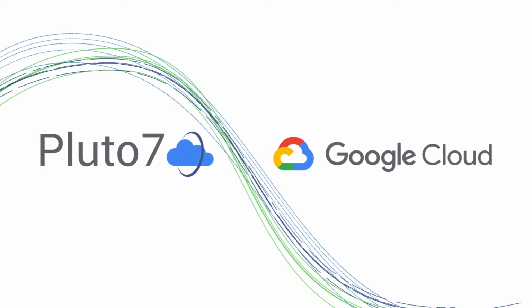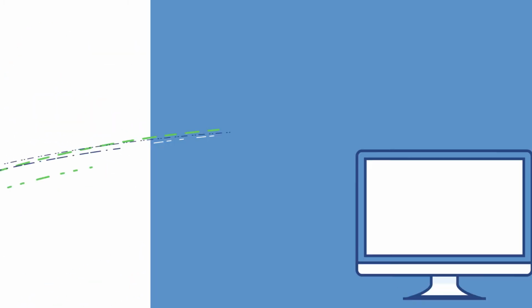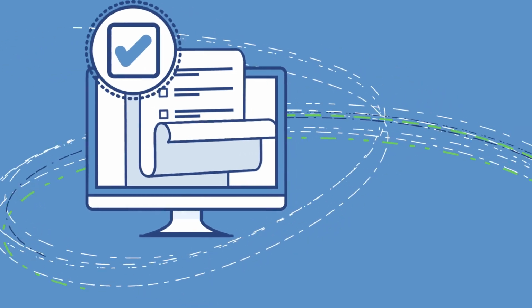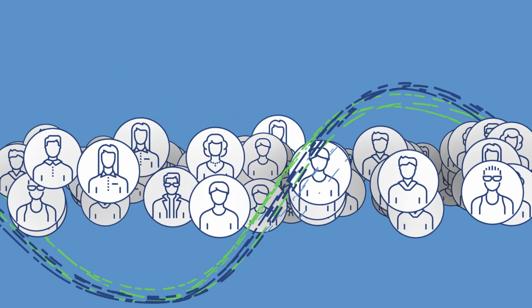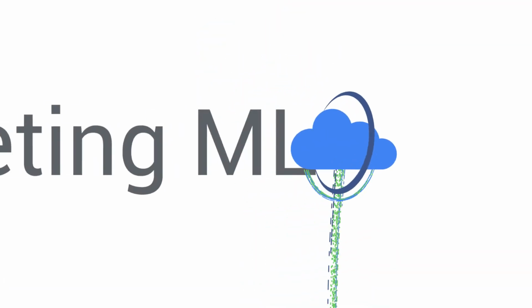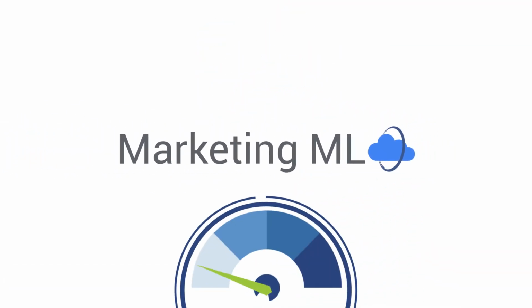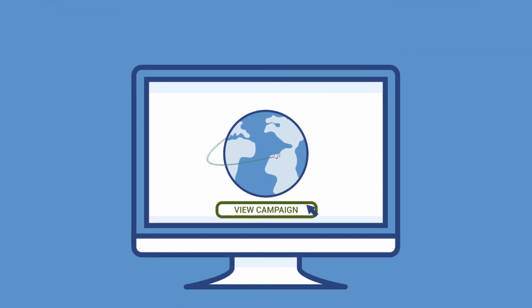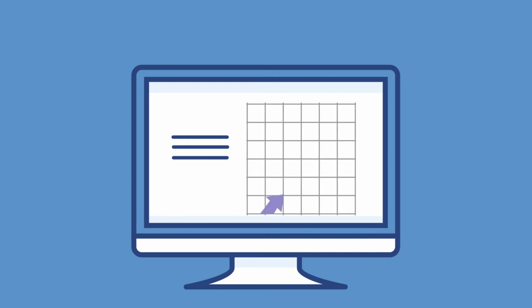Introducing Pluto7's Marketing ML, a solution built on top of the Google Cloud Platform. Pluto7's Marketing ML identifies patterns in your customer data and, using a scoring system based on your priorities, determines the best way to engage them. The ML model provides recommendations for your marketing and sales efforts faster and at scale. Imagine improving your campaign click rates twofold or even fivefold.